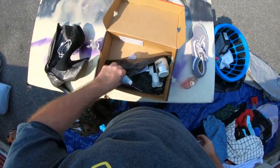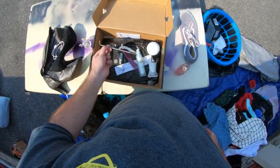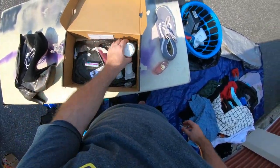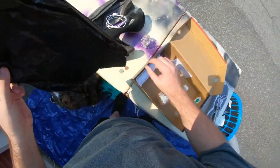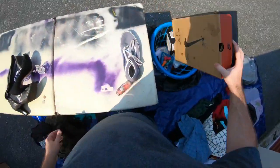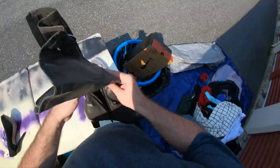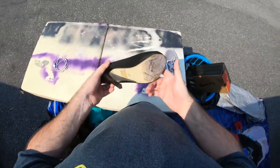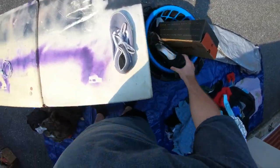Nail polishes. Hey, a nickel. And a penny. Six cents towards our investment back. Woo-hoo. Keep the little elephant. Shoes are beat, so they all get tossed. What are these? Cleo. The shoes are not in terrible condition, but not good enough to try to sell.